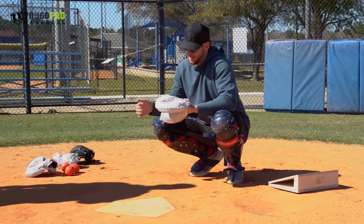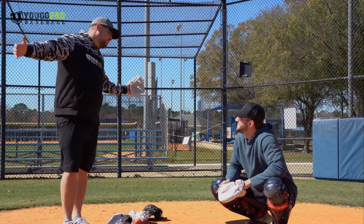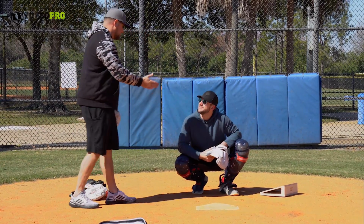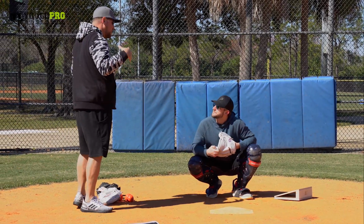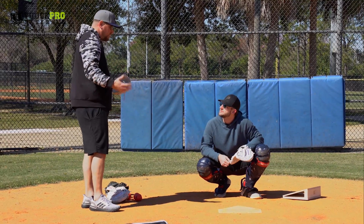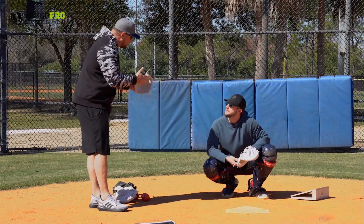Now, what do you say to the people who call this gimmicky? Like, why do you need so many different gloves? Why do you need a ramp? Which, by the way, this is your first time using it. Yeah. I'm going to send you home with that so you can give me more in-depth feedback on it. But what do you have to say to the people who say this is all gimmicks? You're a current professional catcher. Why do you like using this stuff?